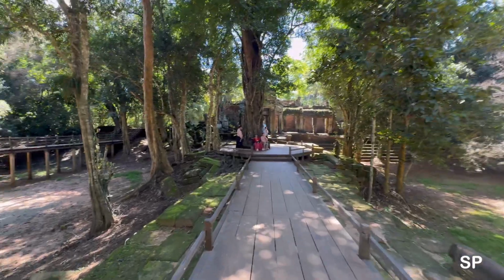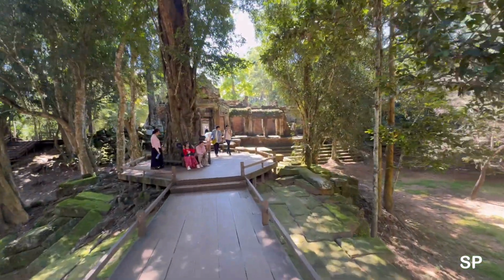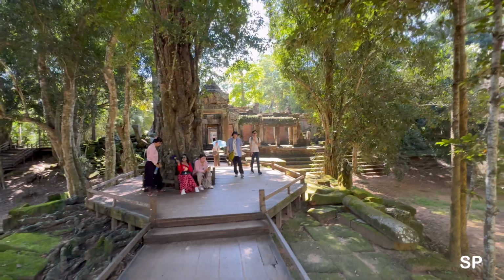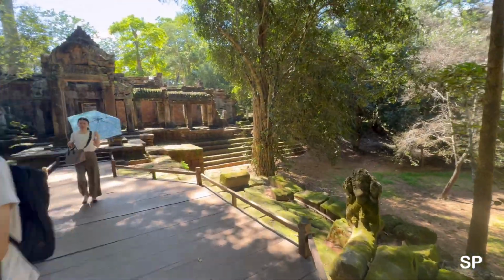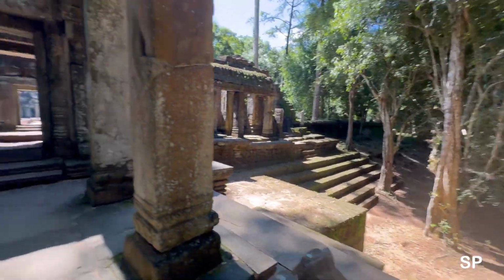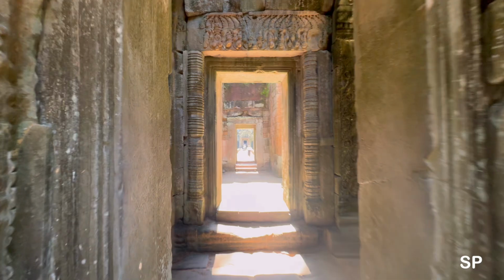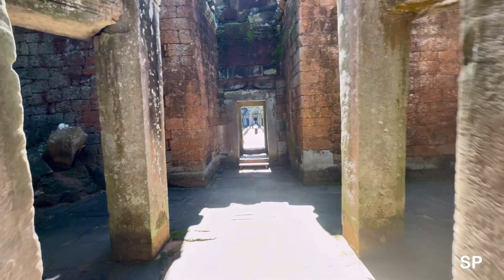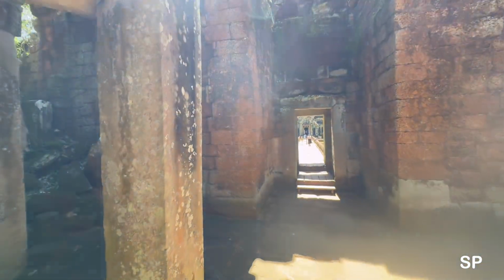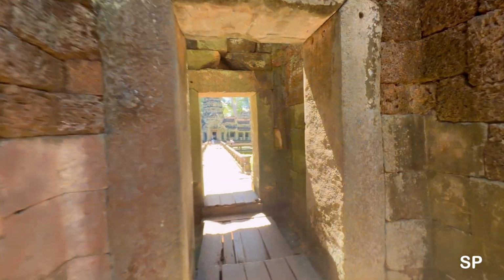So that's the Ta Prohm temple, the temple where Tomb Raider was shot. Angelina Jolie was here. So quite cool. So this temple is also called Jungle Temple, just because it's covered by trees everywhere. I think there are a couple of monuments as well here, which are covered by trees, as in the roots. I'll try and find that place.